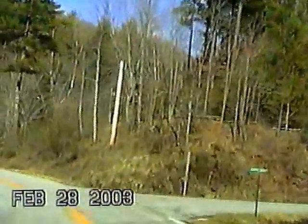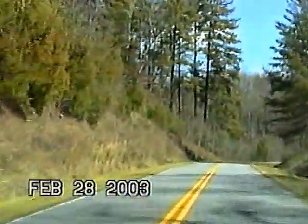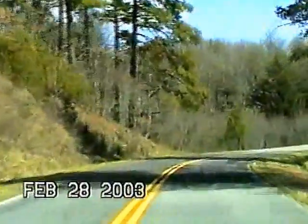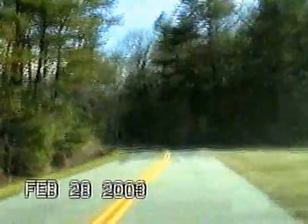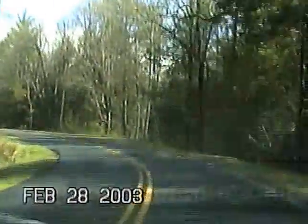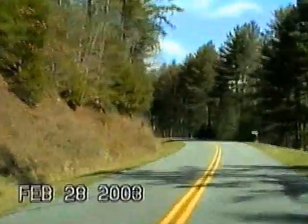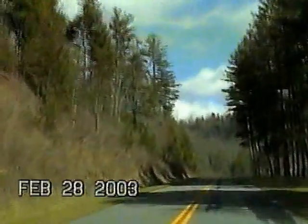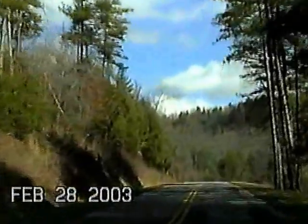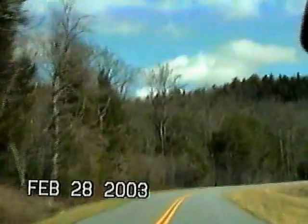Cavender Gap, Cooper Creek Road. Just like you remembered it, right, Alice? Yeah, exactly. Drive right through it. This is like a strange dream. I can probably bet that we don't drive across the creek anymore. Boy, this is nice.